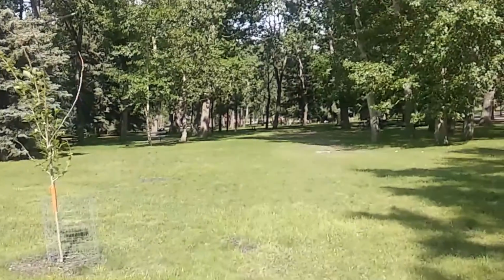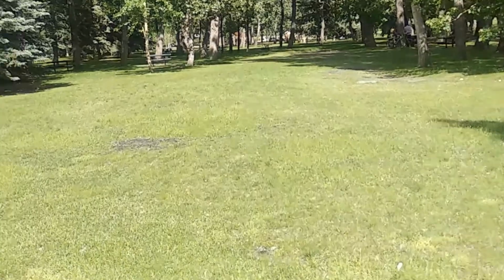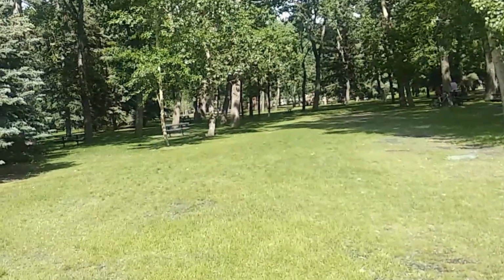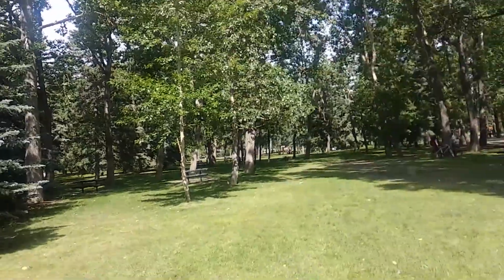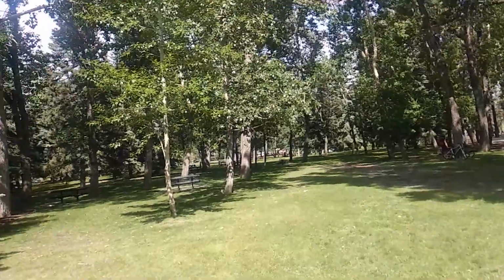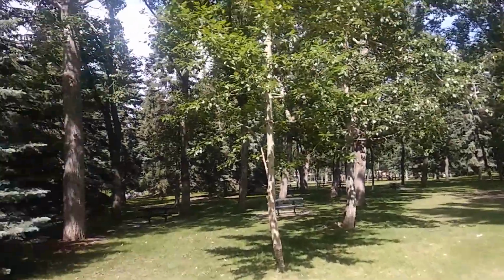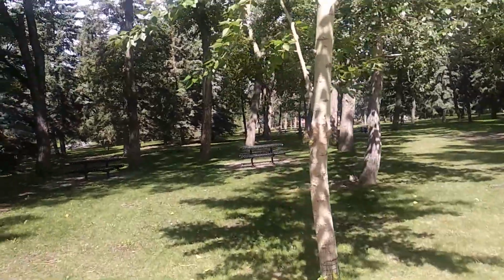I've been wanting to go on a picnic for quite a while, but it's just been raining like crazy. Today's the first day where it's been very sunny, no rain in sight, so I decided to head to the park. So I'm just gonna find a nice spot to sit down and set up my picnic. There's lots of trees here and it's not crowded either, which is nice.